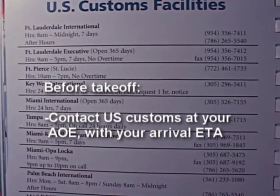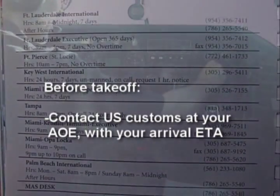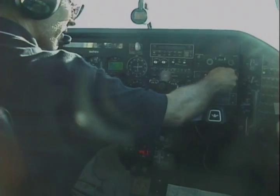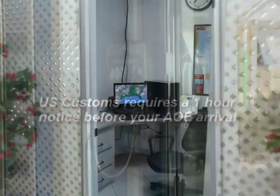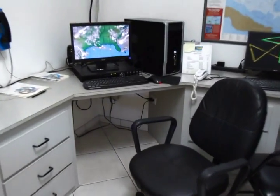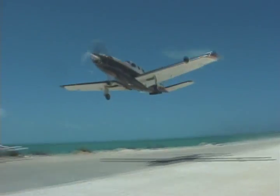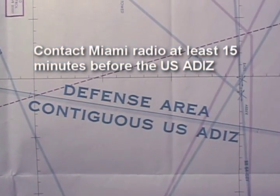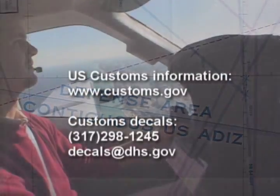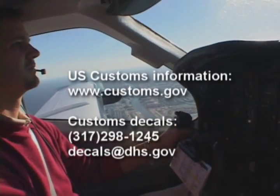Before takeoff, you are required to contact U.S. Customs at your airport of entry at least 1 hour before arrival, notifying them of your exact arrival time. A phone call is the only way to comply. Once in the air, you must contact Miami Radio 15 minutes before penetrating the ADIZ, just past Bimini.